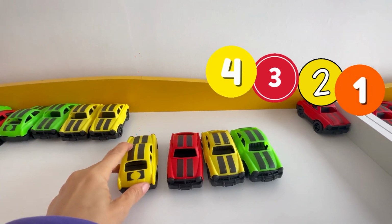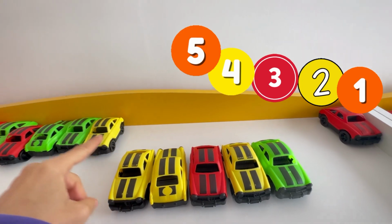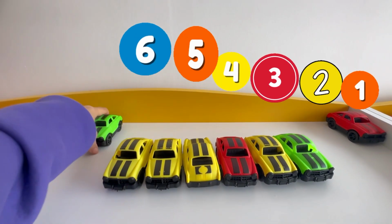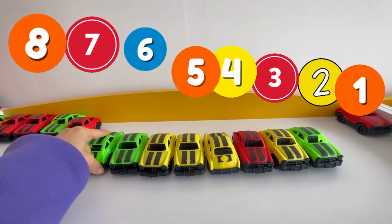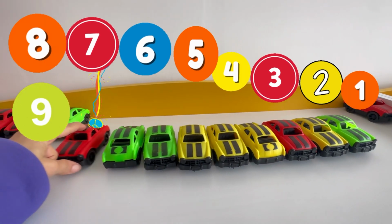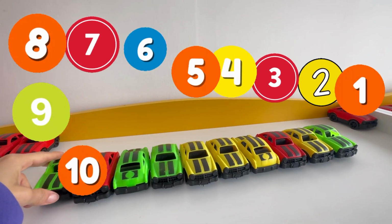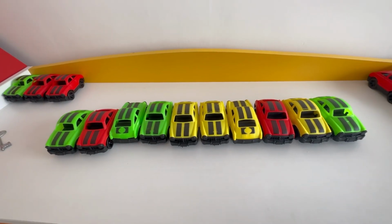Four. Can you count with me? Four. Five. Six. Seven. Eight. Nine. Ten. These are 10 cards.